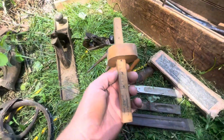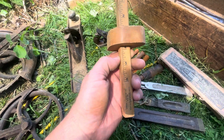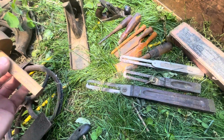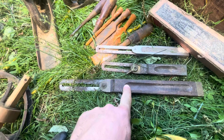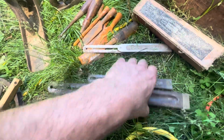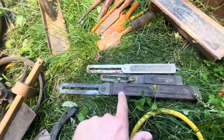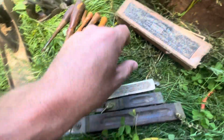A marking gauge, which surprisingly I don't have a nice one. This actually looks pretty nice. So that's a Stanley Model 65. A couple of adjustable bevel gauges here, all Stanleys. These ones are very old. Not sure on this one. I think these are 1890, is what it said on the tool. They're a little bit rusty, so I had to get them cleaned up.